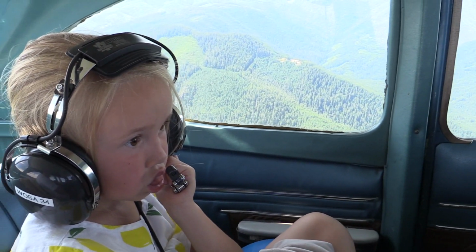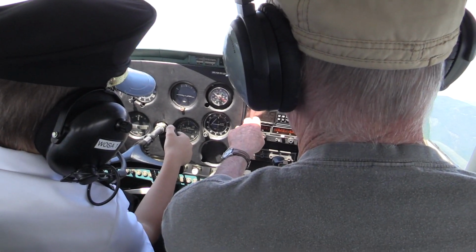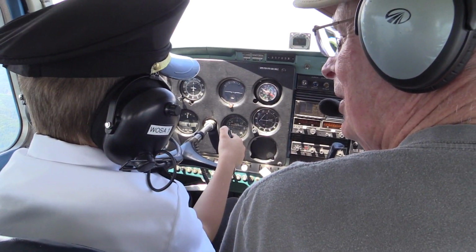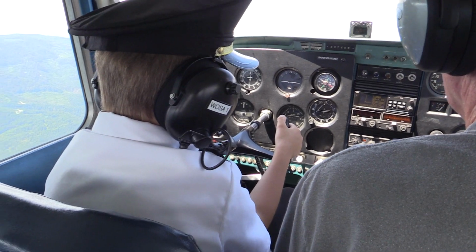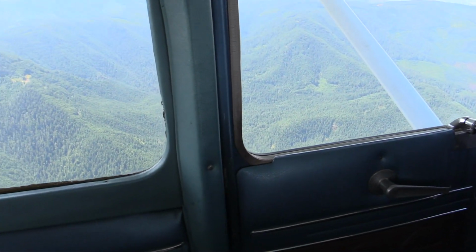So see this little line here? See this little line? Yeah. If you keep that little airplane right on that middle line, we'll get back to Roseburg. Okay. So that's going to lead you right into Roseburg.